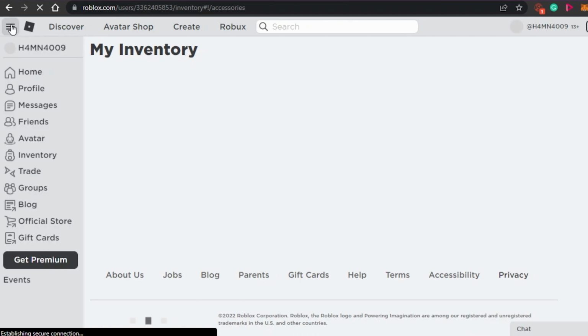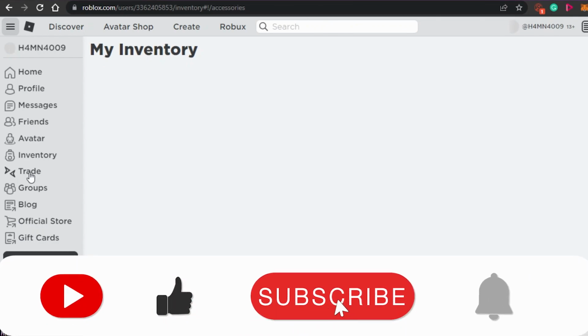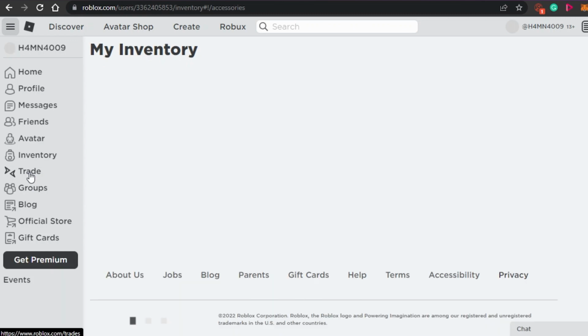How to sell your items? Well, we can put it up on the official store right here. We can go to the official store, and then I will be able to sell it. We can also trade our items with other people, which is another way to make money. For example, you can trade an item on Roblox and also get money in exchange as well. So that is how it works on Roblox. We can trade and sell items.